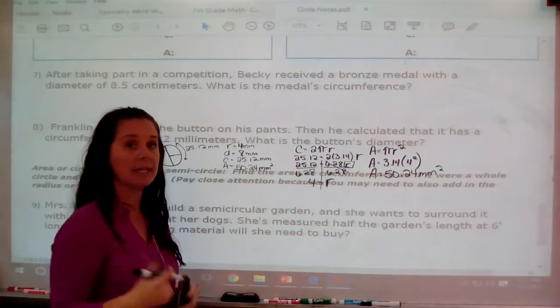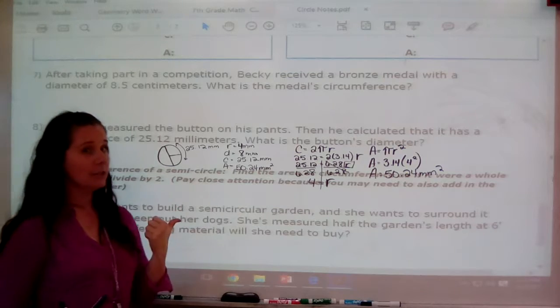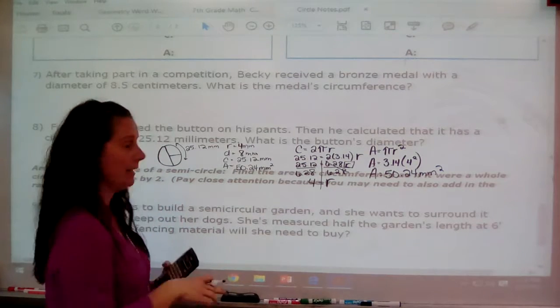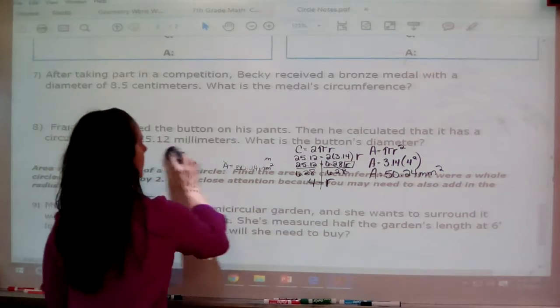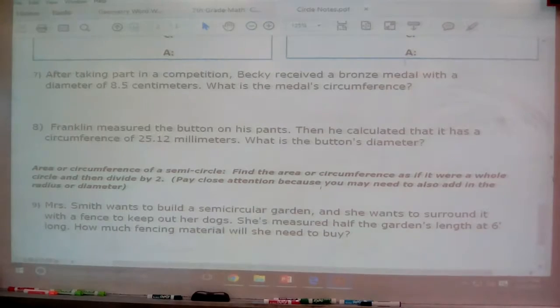It's squared because area is in square units. So if you need to look at this again and I'm moving too fast for you, please pause the video and go back and watch it again. We are going to go through numbers 9 and 10, which are the semicircles.